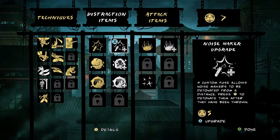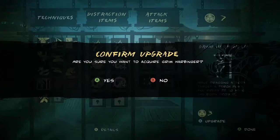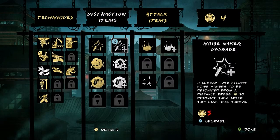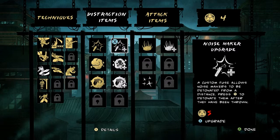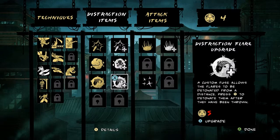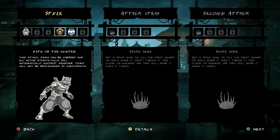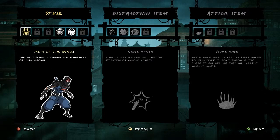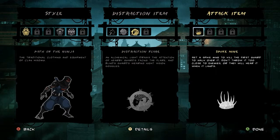Now, I'm not sure what else I can get. I mean, I could technically just get this right here, just to drag a body in, show you how it looks when you do it. But for the most part, I don't think I'm going to get anything else. So I guess we can continue. Let's go back to normal for at least one video so you can see it again. And I'm going to get the Distraction Flare and the Spike Mines.